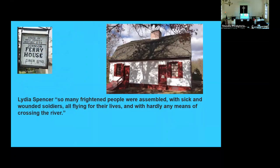At Johnson's Ferry, we know about 2 women who crossed there, and also a child by one of them, and also the father of one of them, who was the Presbyterian minister in Trenton. Lydia Spencer, the younger daughter of Reverend Spencer, recorded that so many frightened people were assembled, with sick and wounded soldiers, all flying for their lives, and with hardly any means of crossing the river. They've been taking the boats, and getting them across, not just using them. But they were able to apparently get some back.